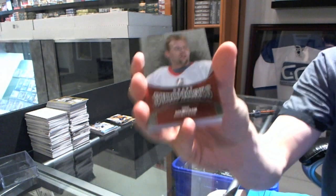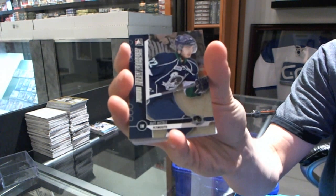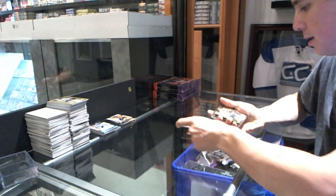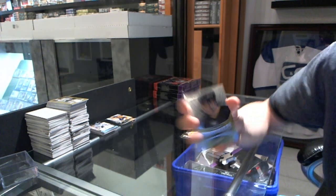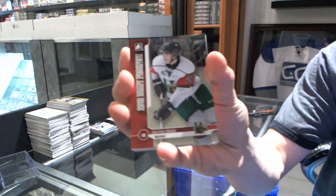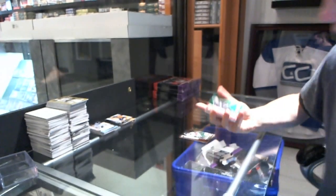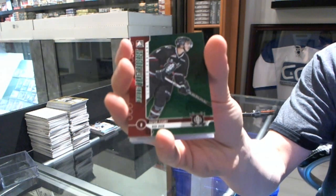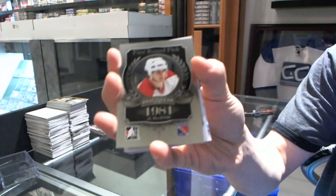All right, draft surprises. Thomas Holmstrom. Base card, Matt Mastelli. Base card, Sam Bennett. Draft surprises, Mark Recchi. Base card, Jonathan Drouin. Base emerald, number to 50, Hayden Fleury. First round pick, Al MacInnis.